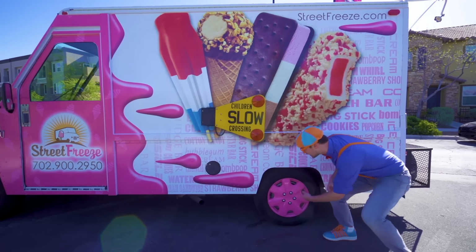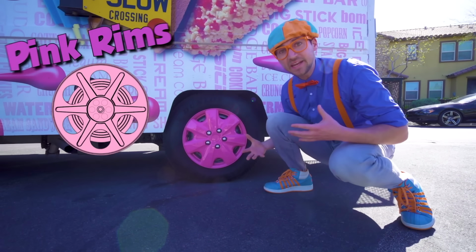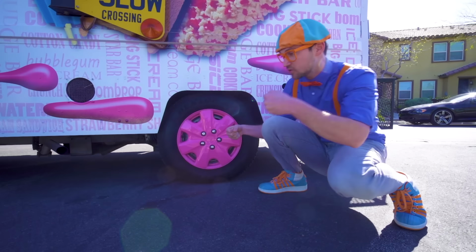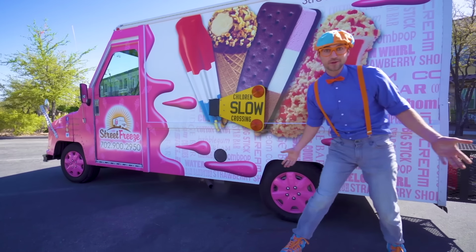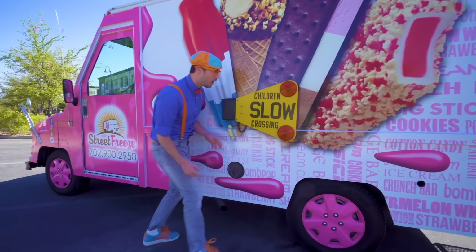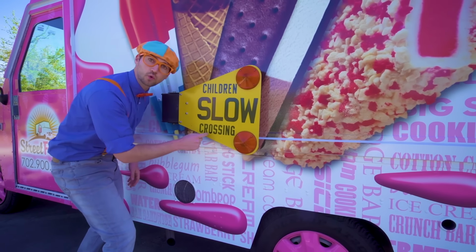Ooh, look at these. So cool! They're pink rims, so then the ice cream truck can drive around on the street. Ring, ring, ring. Sweet wheels and tires. Ooh, what's this? Huh, it says children slow crossing.